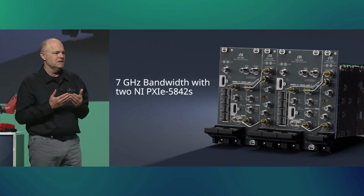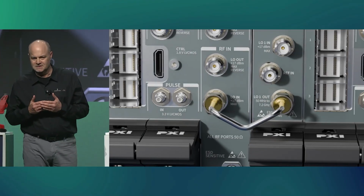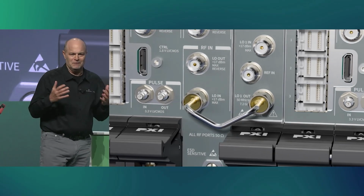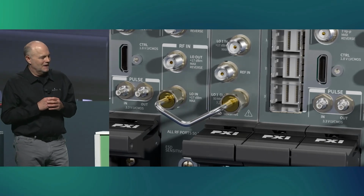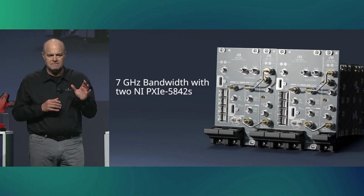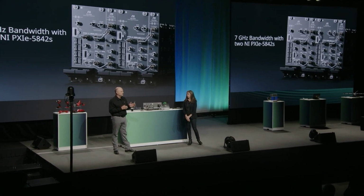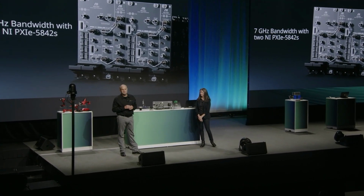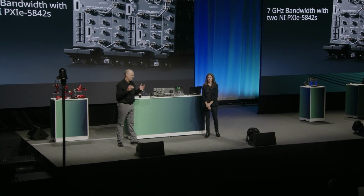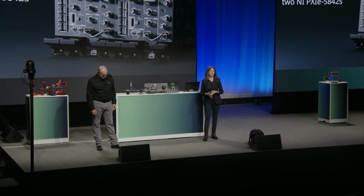For 7 gigahertz of streaming bandwidth, we've got to synchronize or phase align 2 VSTs over time and temperature at 10 femtoseconds. Now, if you're not a physicist, you might be wondering what a femtosecond is. But let me give you a relationship. 10 femtoseconds, the relationship between 10 femtoseconds and 1 second is the same as the relationship between 1 second and 3.2 million years. That's precise.